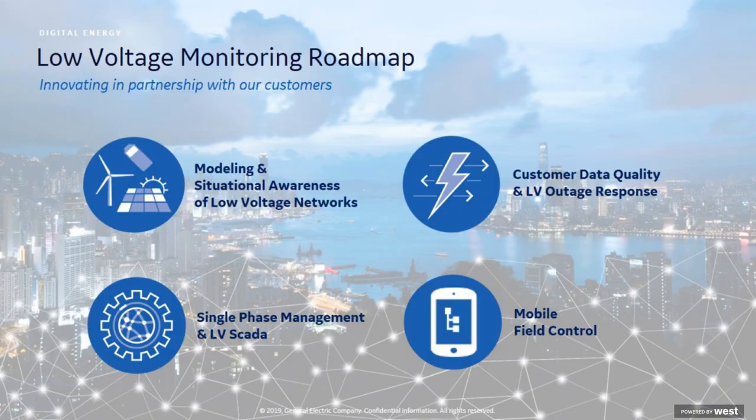Recognizing this challenge, GE is actively working with customers to meet their requirements in this low voltage environment. Our vision for low voltage includes some of the following elements within our product roadmap. Initially, to model and ensure an increased situational awareness of the low voltage network, making sure that modeling is up to date and accurate. And in doing that, utilizing some outage information to ensure that the phase information and the customer contacts linked with the network are accurate.